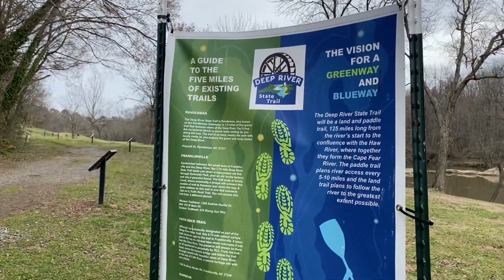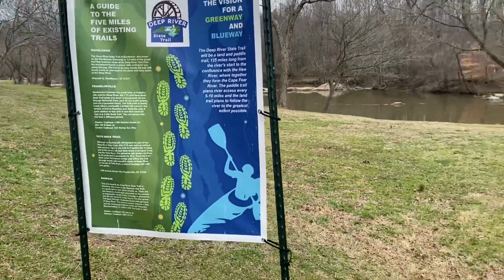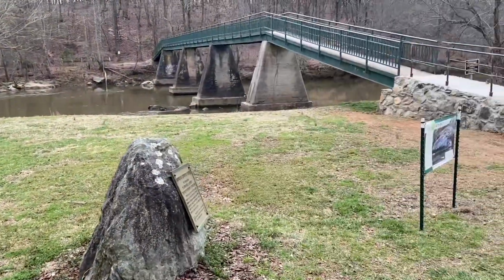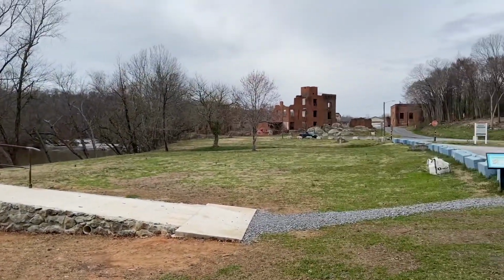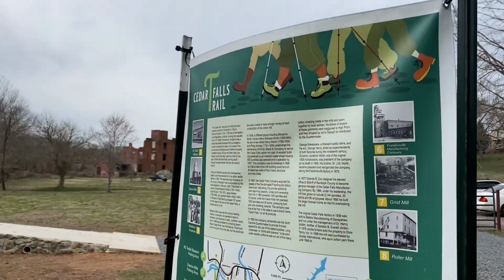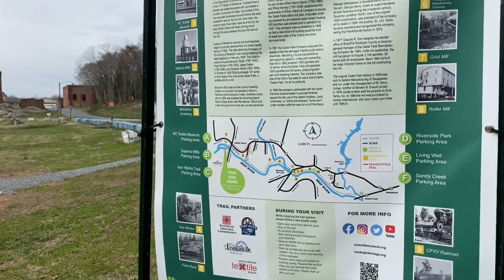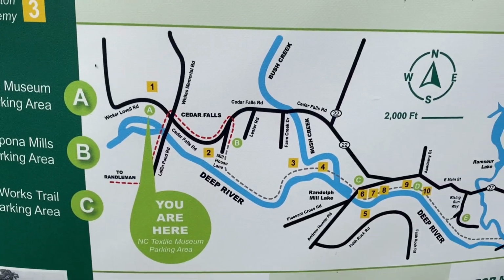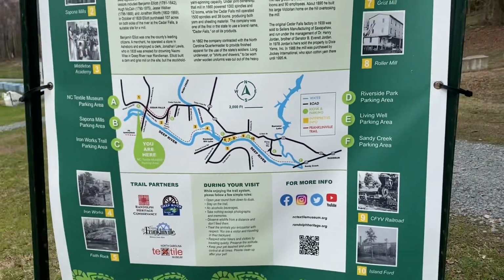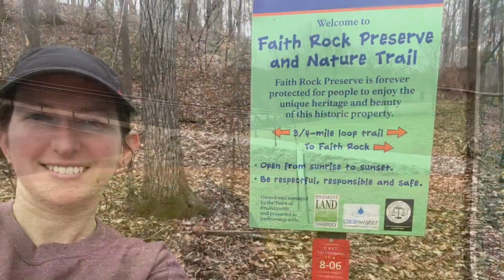This is qualifying as trails 3 and 4 because the Deep River State Trail is on this side of the river, and then across the river is the Faith Rock Trail. I neglected to mention I'm in Franklinville, North Carolina, and there's also a Blue Way trail. So if I would have brought my kayak, I could have gotten a third trail out of this. But I'm mainly just focusing on the hiking trails this month.